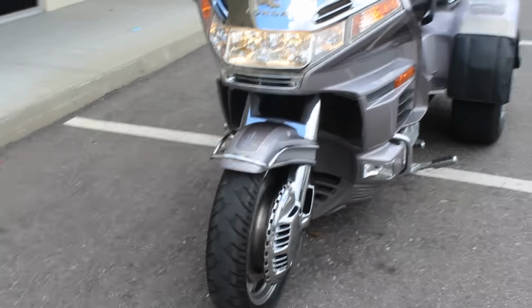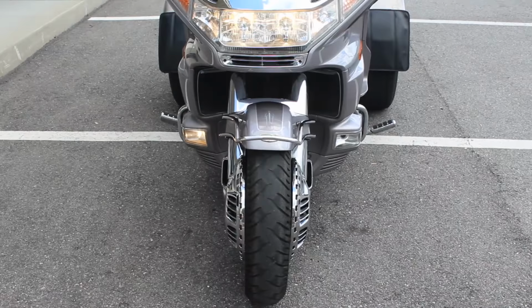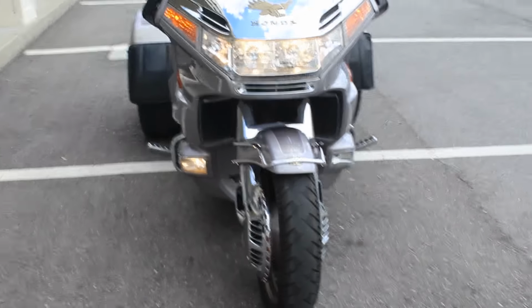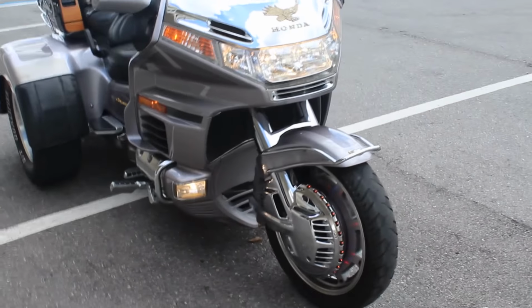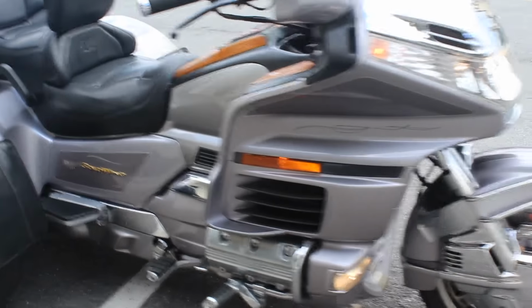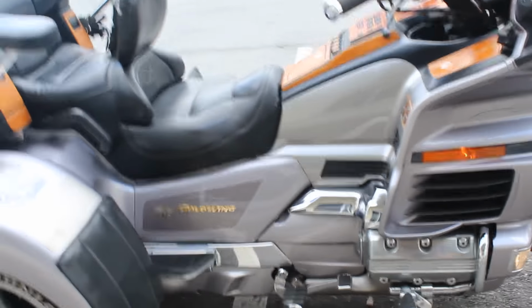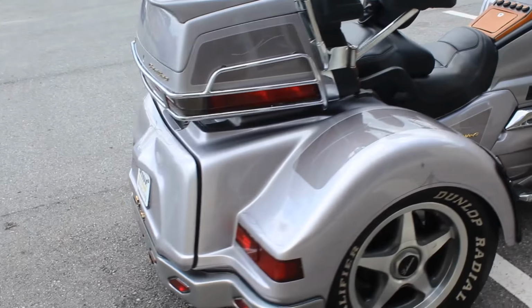We are aware of that one fog lamp that is out. We have a bulb ordered for it. That should be fixed today or tomorrow. So we are aware of that, and that will be fixed. We'll just walk around the back so you can hear the exhaust. It is pretty quiet.